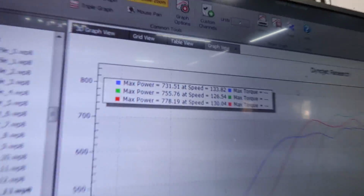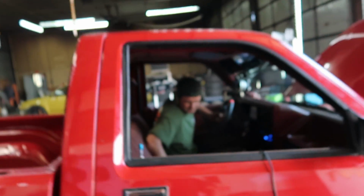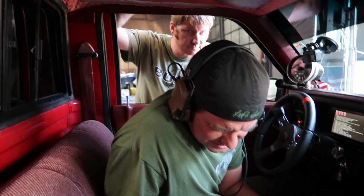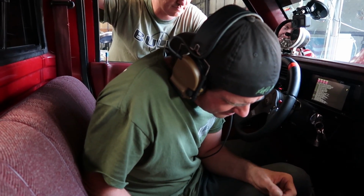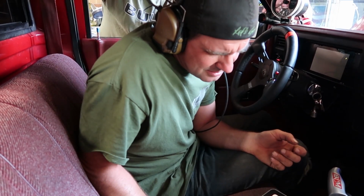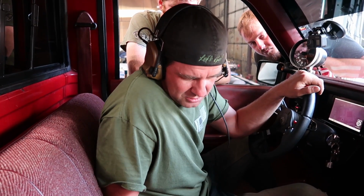Whoa, give it to me. 778. Yeah, same boost. 10.8. Yeah, same boost. Did you give it more duty? 17 pounds of boost. And I added 5% more duty cycle to it. That's just trimming, and it could still use a little more trimming.